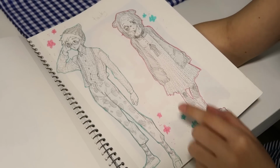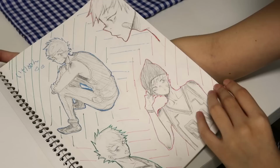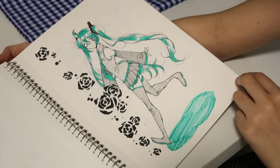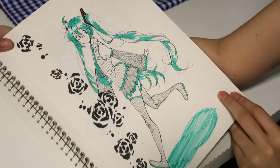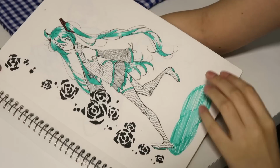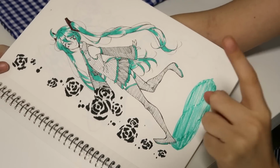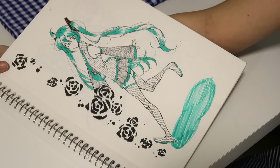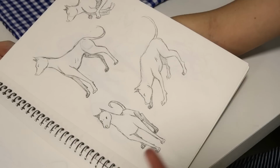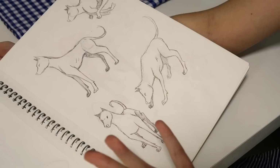Oh, I remember being proud of this one, this hipster boy. And this is my boy page. I tried drawing some boys. Was I watching Kuroko no Basuke here? I think I was. I remember really liking this Miku drawing because it had life to it, because I was twisting the proportions and making it look interesting rather than anatomically accurate, which is one of the things I learned and still take with me. Like, I don't know how to explain this, but prioritize the shapes and if it looks interesting rather than anatomical accuracy.